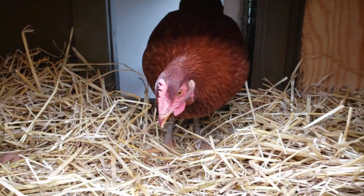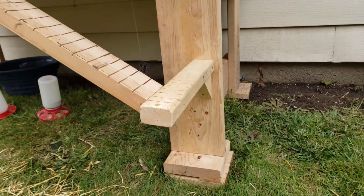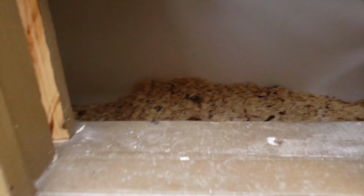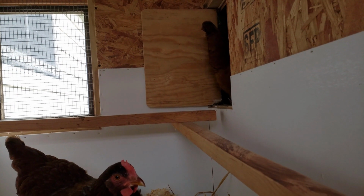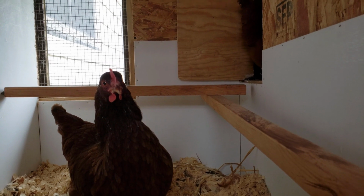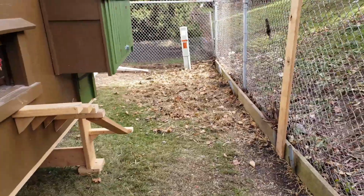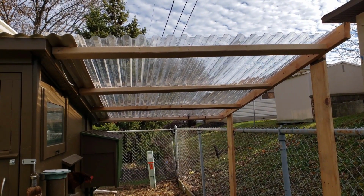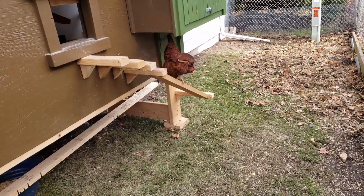Okay, alright, let me shut this for you. Just take it easy. Okay, so that's the little ramp going up so they can walk up that, and it's the egg laying station. You'll also notice that I added this dry run and put some clear rigid roofing up above. That's how they use the ramp.